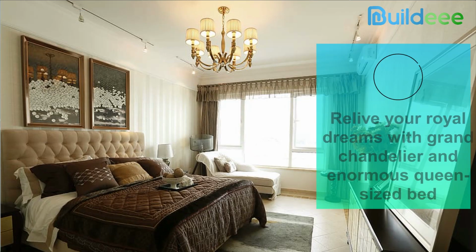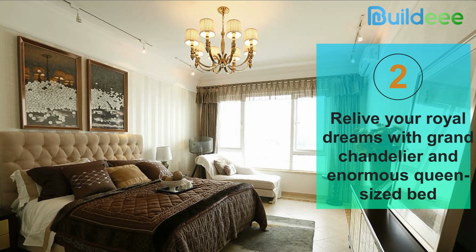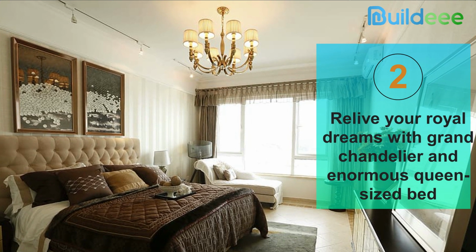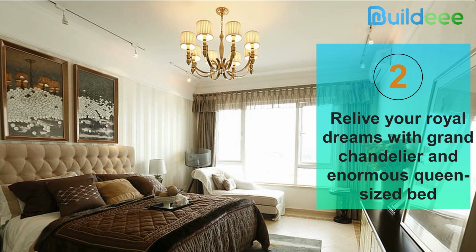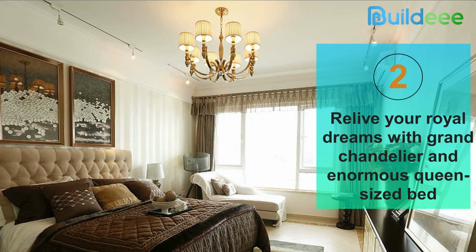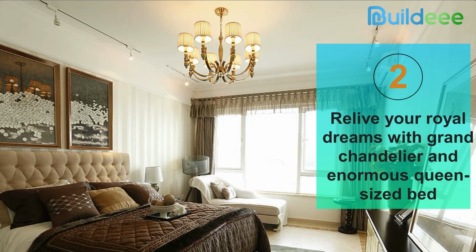Number 2. Relive your royal dream with grand chandelier and enormous queen-sized bed. If you want to relive your royal dreams, adding a grand chandelier is a good start. It doesn't just make your room brighter, it also accentuates the size of the bedroom, making it look more enormous.